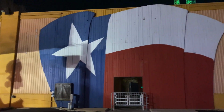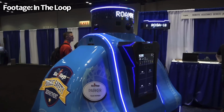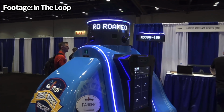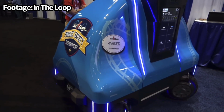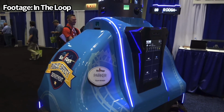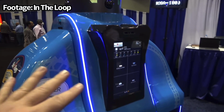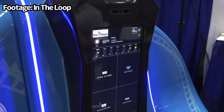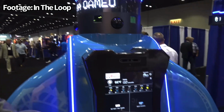And last but not least, let's talk about the robot really quickly. And yes, the robot. At IAAPA, Six Flags announced a new security bot that would roam around the park and answer guest questions and basically be a mobile guest services, as well as being a robotic security guard to help provide aid a lot faster than usual, especially with the recent incidents that have been going on in theme parks. And Six Flags said that they would test it out in a park.